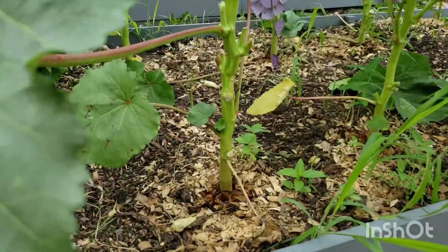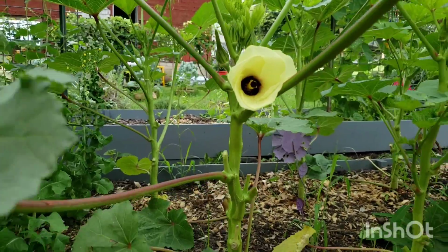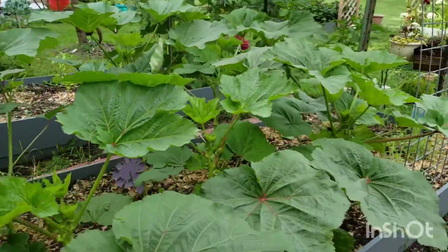Check this out. This is why I love the okra plant. Such beautiful flowers.